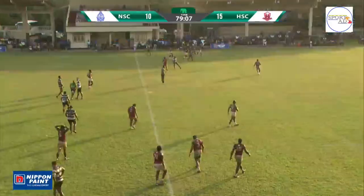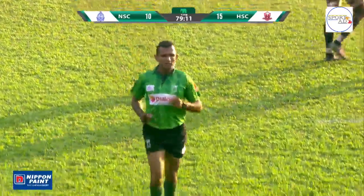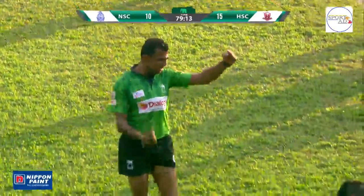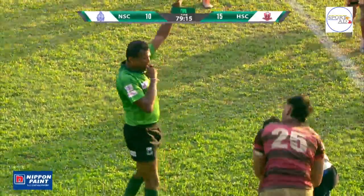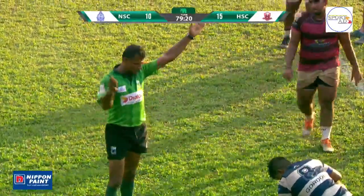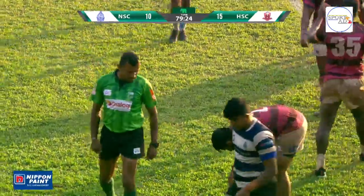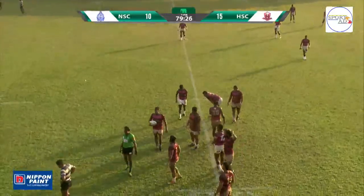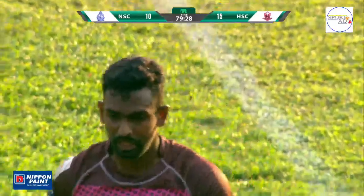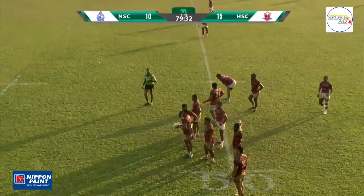But referee brings back the play, he was playing advantage. Looks like number 8 Radisha brought the man down. So they are coming into a penalty. Probably a minute on the clock. Sandesh with the ball. Can Navy extend the lead or are they going to maintain this?